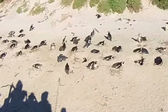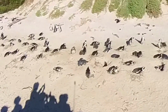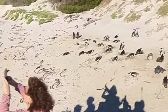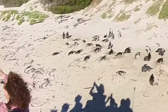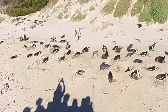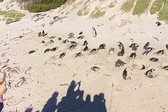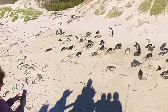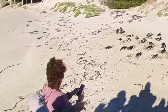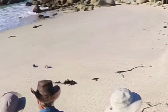Anyway, these penguins have a little pink spot by their nose and under their eyes that is a salt gland. Everything they eat and drink is salty, and so the salt crystallizes on that gland, and then they shake their head and the salt crystals come off, and so it's like a desalination unit for each penguin. Pretty interesting how they adapt.